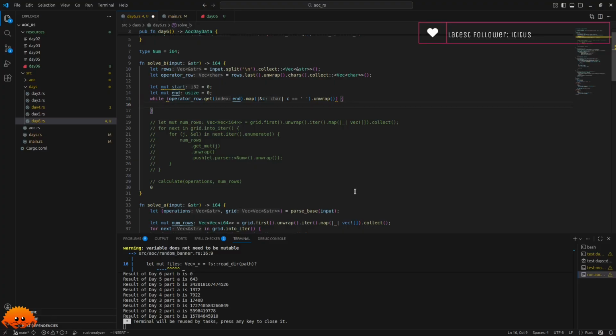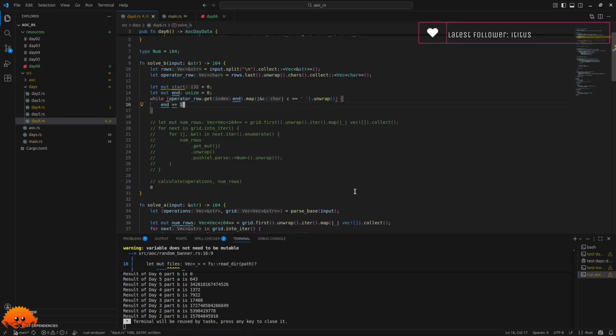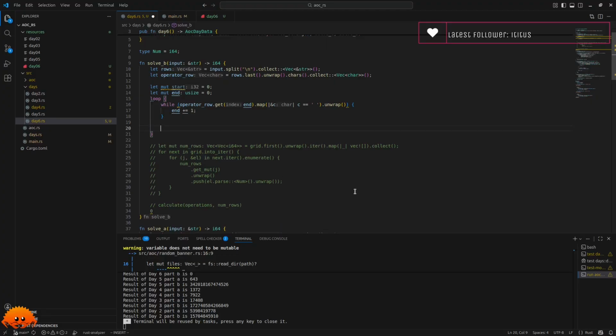Now we know that we have a space. So while we have a space, we simply increase the end by 1. I think we need to loop here. So while we have a space, we go 1 further. And when this stops, we know we have a new operator, but the operator we currently need is at start. And that is from the rows, the part we actually need for our number.